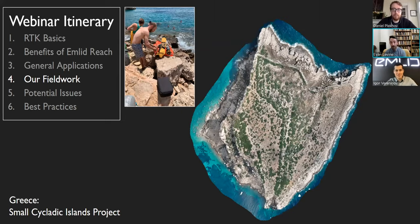Moving now to the aforementioned Small Cycladic Islands project. This is in Greece. To highlight the ruggedness of these units, I included this photograph in the center. This is the same island that you saw before, but instead of showing the survey units, it's the drone orthophotograph with spatial data collected by a Reach.